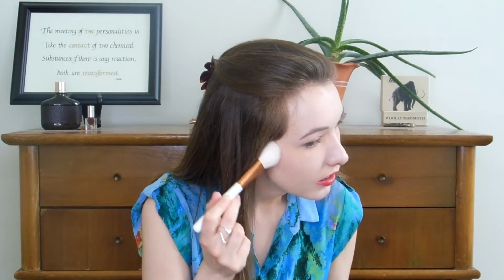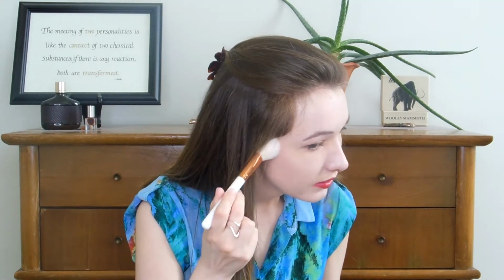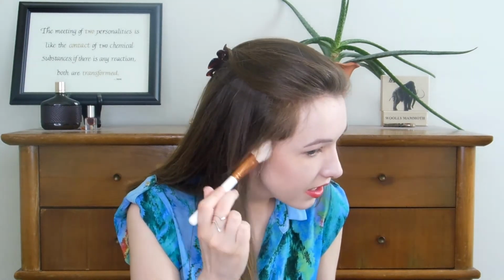I'm going to start off with the bronzer in Explore, and I'm going to pick this up on the Teri Miyahira number 7 brush. I find this brush just works really well for bronzer. The only unfortunate thing is that it's white, so your bronzer, which is normally pretty dark, gets the brush dark pretty quickly. This means you need to wash it more. I'm going to try and go in really lightly with this because it is pretty dark.